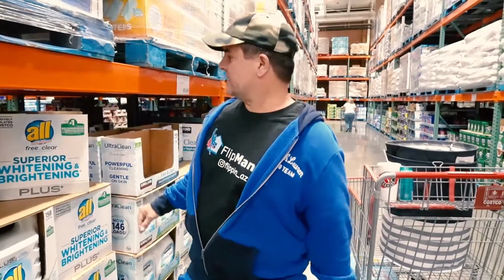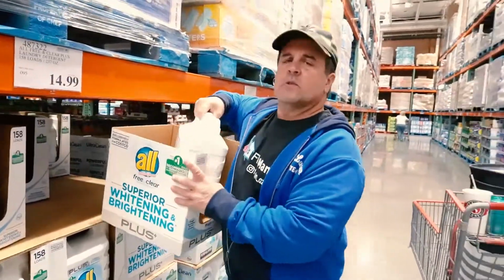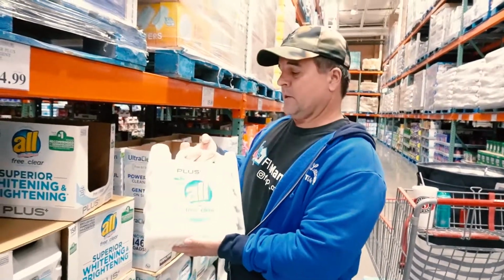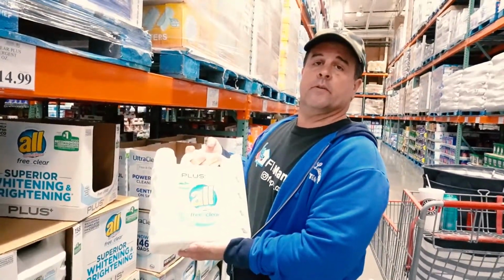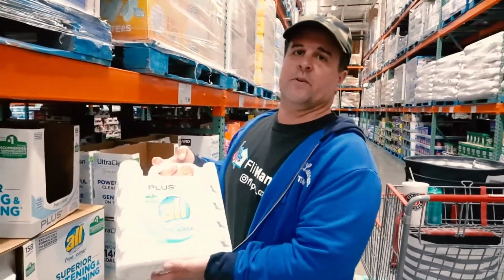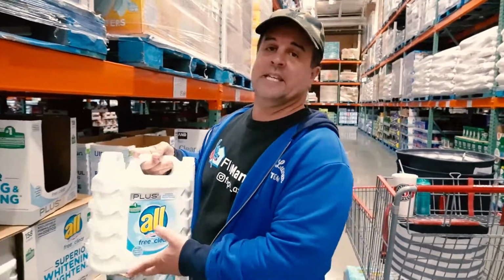I also buy a lot of the cleaning supplies here at Costco. So you can check this guy out. I don't use a lot of perfume or dyes because some people do have allergies, so I go with the free and clear for all the units. This thing is giant, so it gets 158 loads for $15. I mean, you can't beat that.